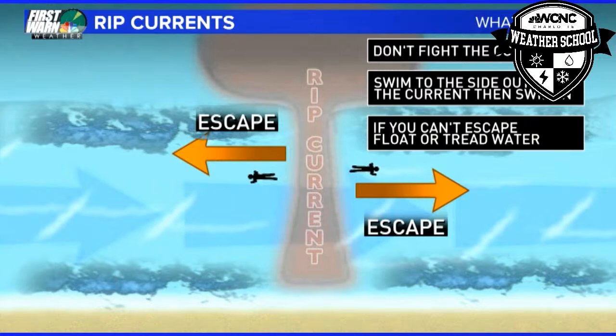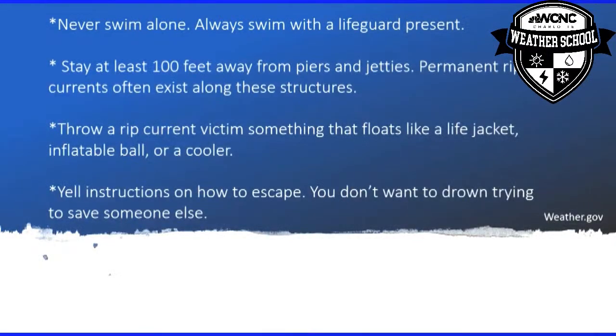So let's talk about here just some do's and don'ts when it comes to rip currents. Never swim alone. Always swim with a lifeguard present. You want to stay at least 100 feet away from piers and jetties. At least. Again, because we mentioned rip currents almost always occur along those piers and jetties.